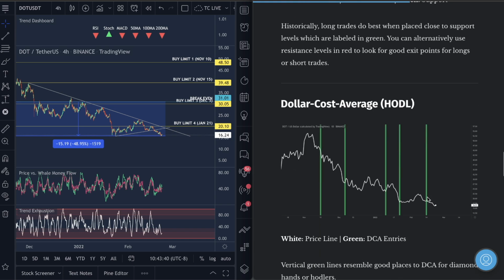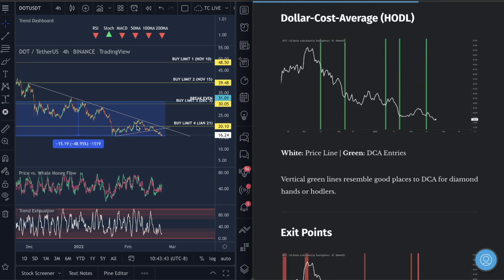Let me show you guys how to get into a really good trade setup here to use risk management with that scalping position. Let me show that to you guys.